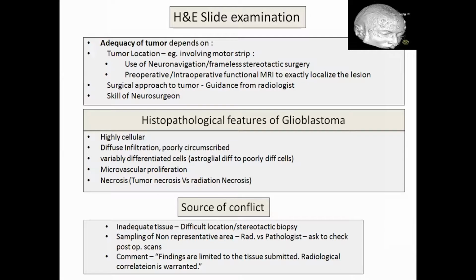So this specific kind of surgery helps increase the yield of the tumor and prevents damage to the surrounding area. The surgical approach to the tumor is also very important, and sometimes radiologists help the surgeons decide what the exact approach should be to target the lesion. Sometimes, if a tumor is wrongly approached, it may lead to the tumor being left there and not removed in its entirety.